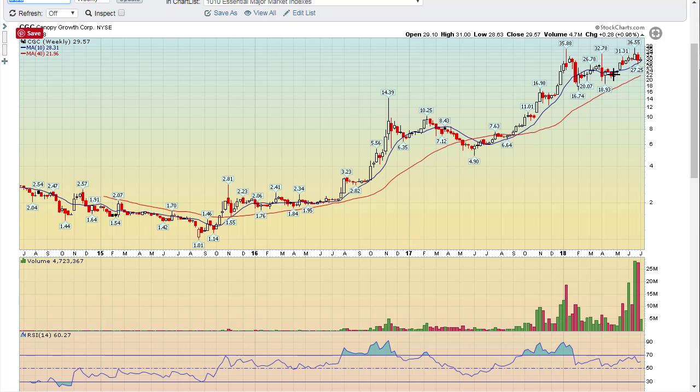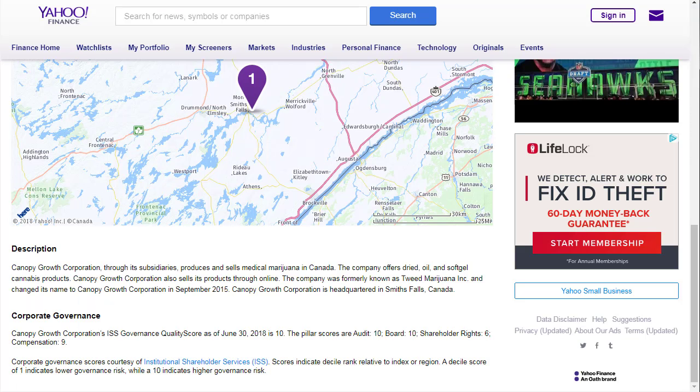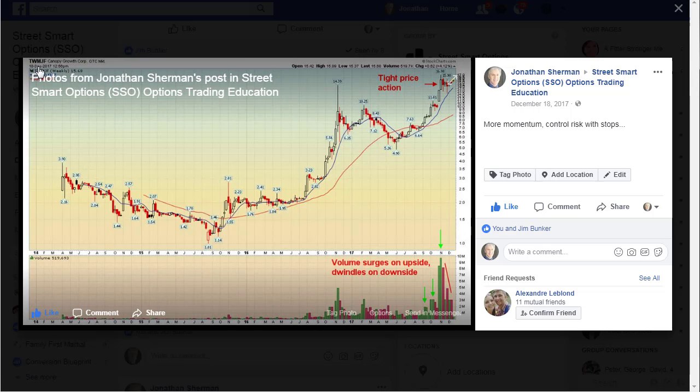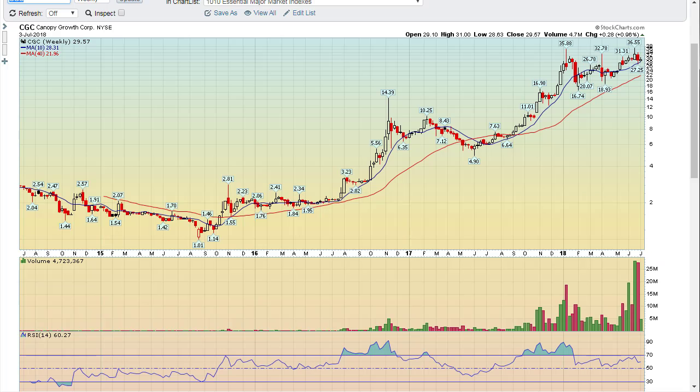So right now it is actually optionable, because it is now listed on a major exchange in the United States. Its symbol changed from this TMWJF, I think, yeah, TWMJF, and now the symbol is CGC, so it's traded on a major exchange in the United States, and you can trade options on it.